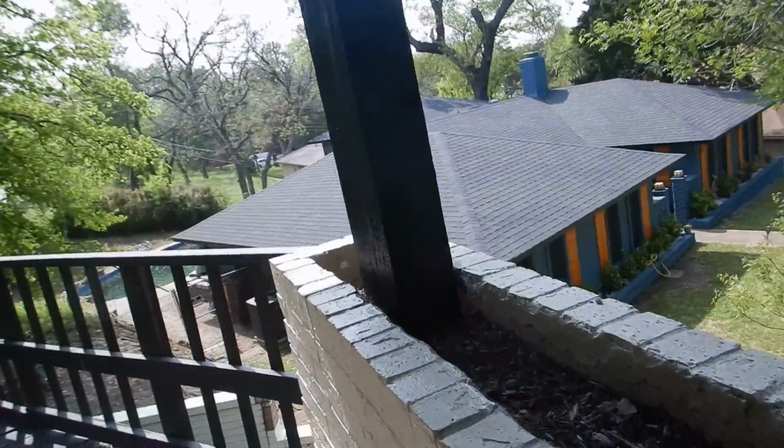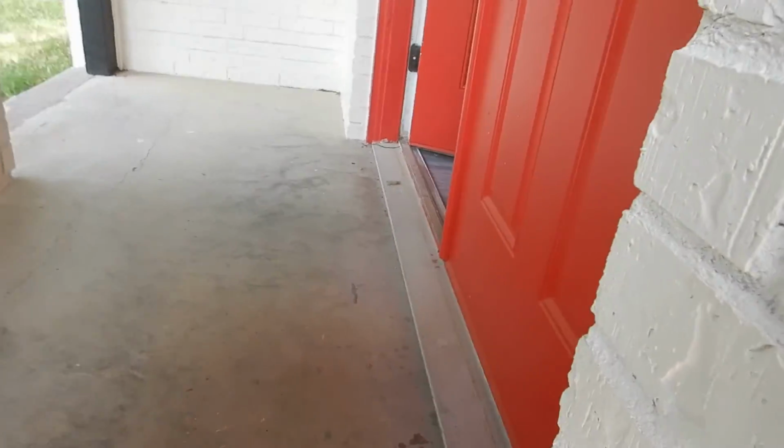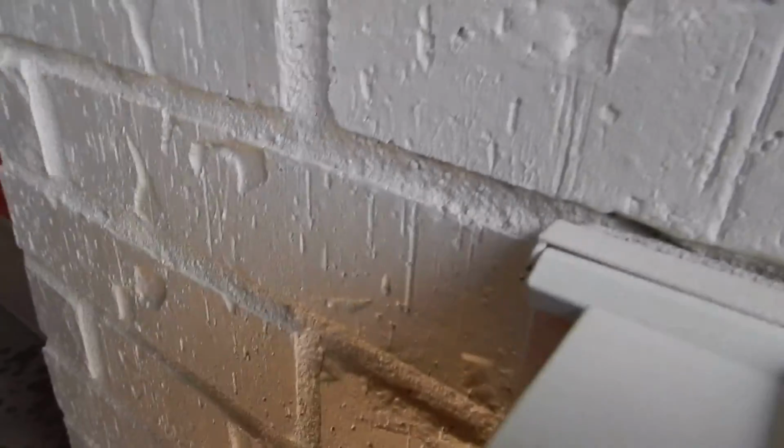Now we're underneath the patio cover, so it could be argued that we do not need an in-use bubble type cover for this. We could say that. There we go. On, off, works.